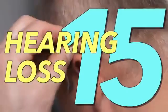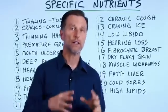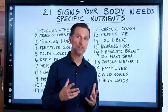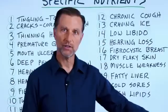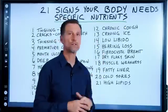All right, next one is hearing loss. This is a B12 deficiency. B12 is important in supporting the nerves, especially the auditory nerve. So once B12 is deficient, that nerve can suffer, and you can start having this gradual problem with high pitches and low pitch vibration. If you know of someone that's getting older, get them some good B12, and red meat are a good source of zinc.